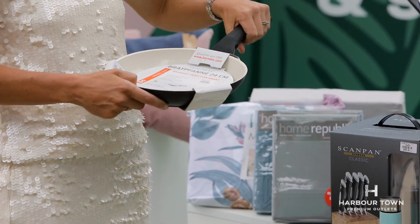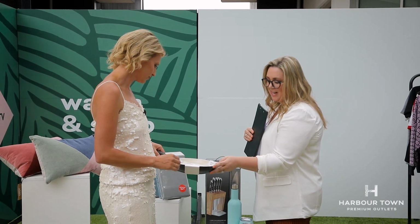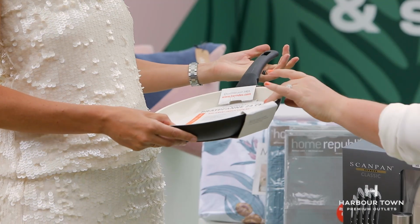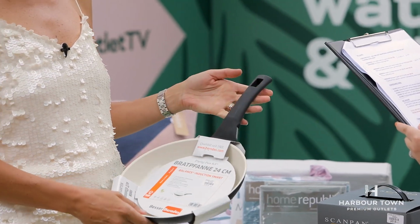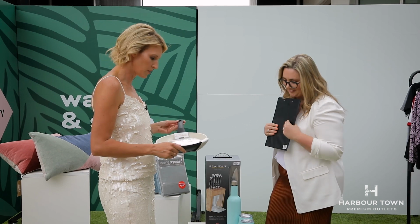Look great, because I choose not what cooks best, but what looks best. What kind of price is this? It's ceramic as well, so it's very, very healthy. None of the chemicals or toxins get into your cooking, and it's made in Italy, so super hard wearing. And the price on that one, it was $119.95. It's only $69.95, so great price. Yep, I can see myself frying my eggs.